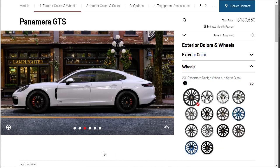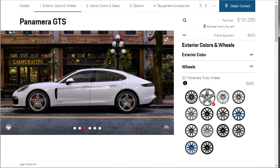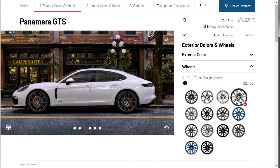Okay, let's talk about wheels. There are a lot of wheel options for our 2019 Porsche Panamera. Right now, it's sitting on these 20-inch Panamera design wheels in satin black. There's these Turbo wheels that we can get for $600. They're 20-inch wheels as well. Here's the 20-inch Panamera design wheels, which I'm actually kind of partial to. Those are kind of cool. And then here's the 21-inch. These are actually nice. The 21-inch 911 Turbo design wheels, they're $2,160. I guess I'm most partial to those wheels.